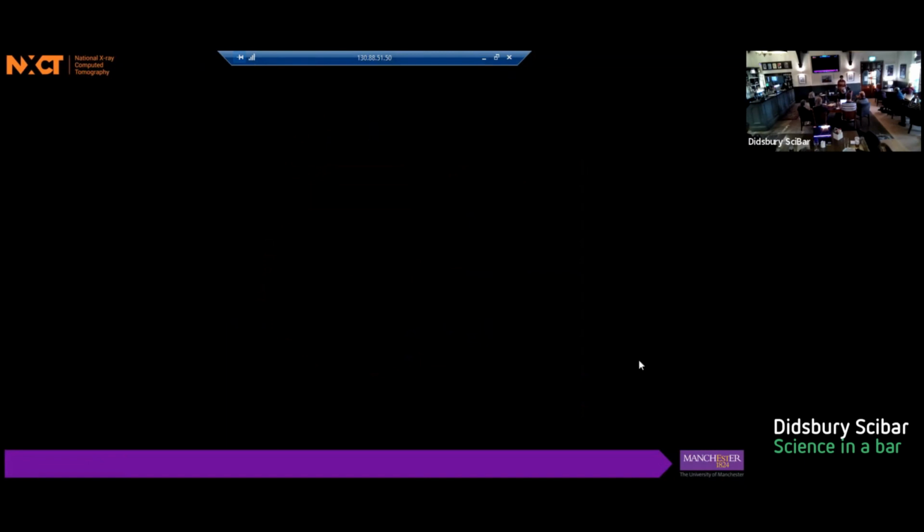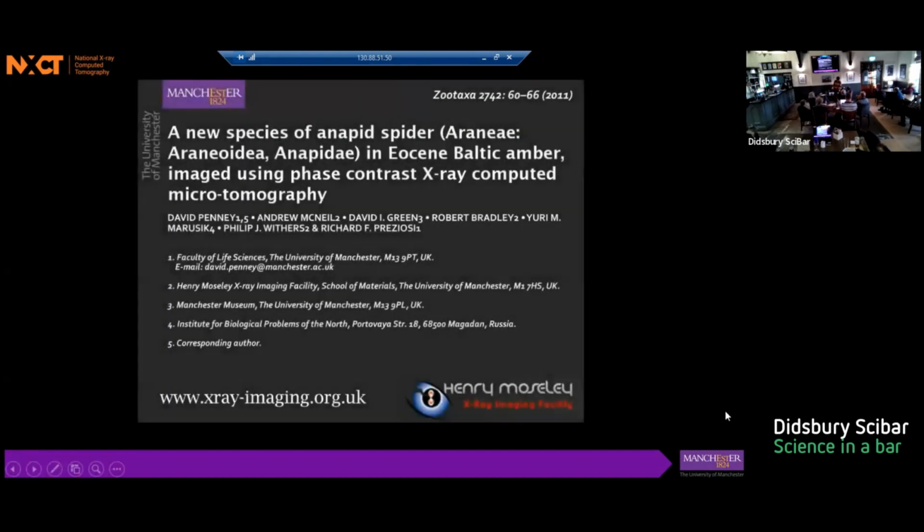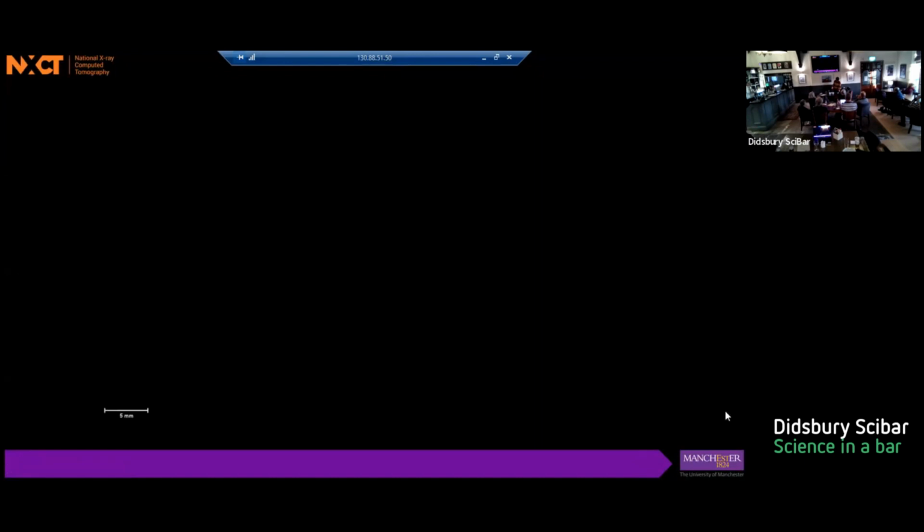And of course, again, if we'd serial sectioned that amber, a lot of this data would have been lost. We wouldn't have actually known about some of the intricacies that we ended up finding in the data afterwards. Often you'll CT scan an object and discover more than you looked for in the first place. So, next page, please. Thank you.